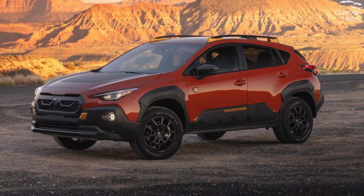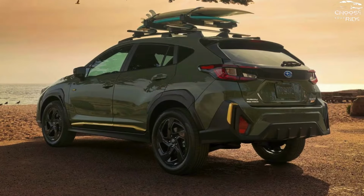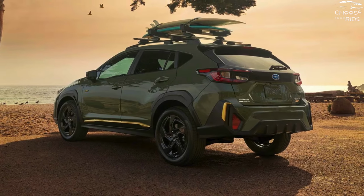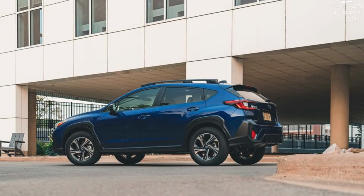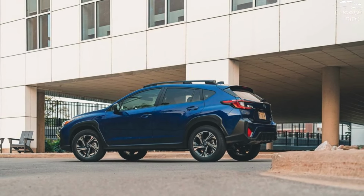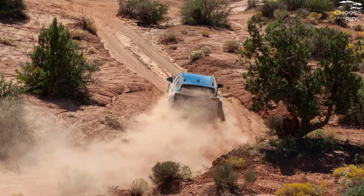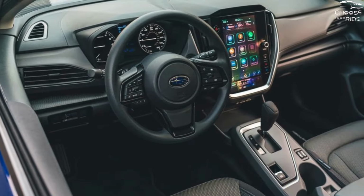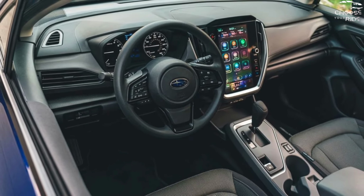$27,370. We would choose the $30,290 Sport model for its more potent 2.5-liter engine and additional off-road mode in the Crosstrek's X-Mode system. The Crosstrek's practical exterior is enhanced with opulent extras by the Limited, which starts at $32,120. The Wilderness, on the other hand, is the most expensive Crosstrek at $33,290.